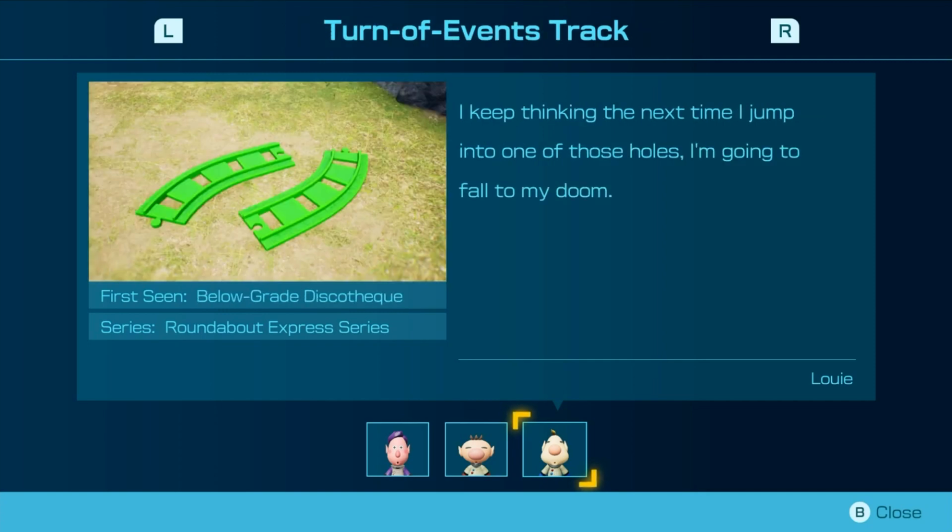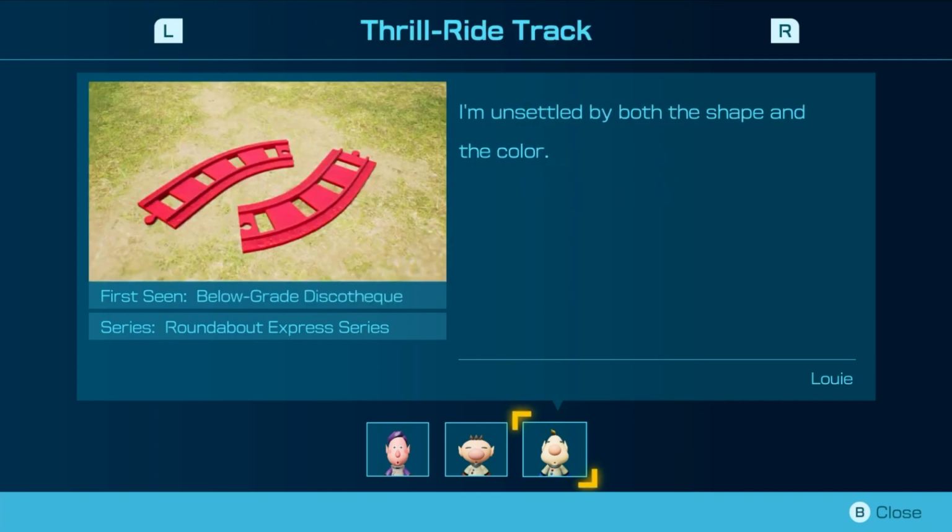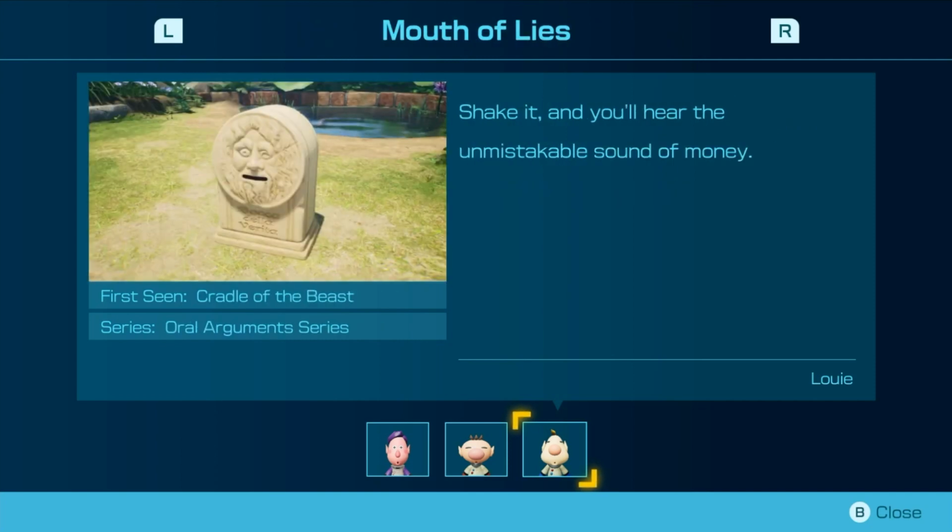I keep thinking the next time I jump into one of those holes, I'm going to fall to my doom. I got my head stuck in one of the gaps. My panic screaming loosened it enough for me to get free. I'm unsettled both by the shape and the color. Shake it and you'll hear the unmistakable sound of money.